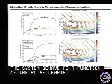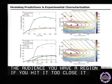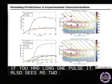Right? For the electronic guys in the audience, you have a certain region where, okay, if you hit it too close, it's going to see that as one long pulse and not 2 pulses. If you have a really long 1 pulse, it'll also see that as 2 pulses. But it turns out that we then were able to use these as predictions to say, okay, this looks like the best region.